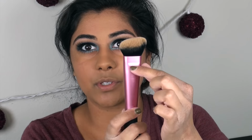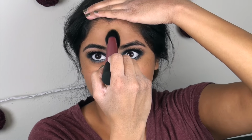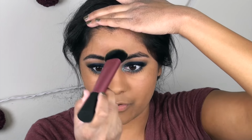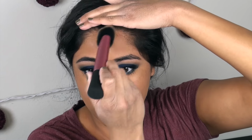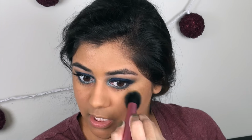I really like the size of it because I like how it's really skinny and long, but it's still wide. So if you're trying to get in smaller areas, you can kind of do this, but then if you want to finish off a large area, you can just flip it over. It's a really good shape. It's actually not eating up as much foundation as I thought it would. I'm loving it.